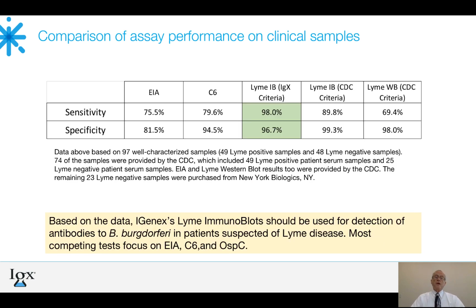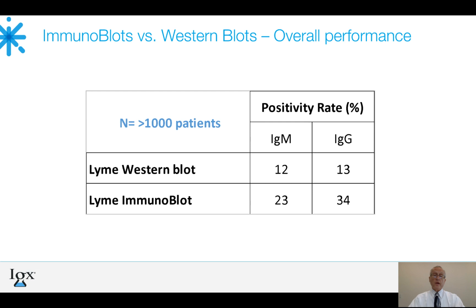And how good is it? Well, let's compare our ImmunoBlot with our criteria against our ImmunoBlot using the CDC criteria, and you can tell the sensitivity of this ImmunoBlot is exceptionally high, and the specificity exceptionally good. Specificity shortcoming is very minor. It is actually overcome more and more by the addition of the other proteins we're now looking at.